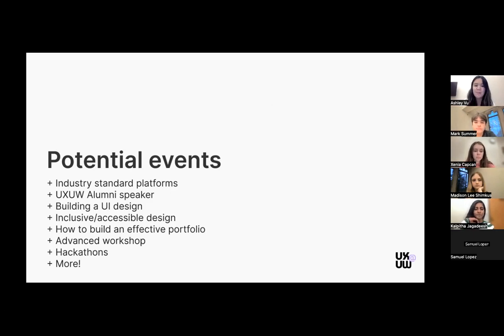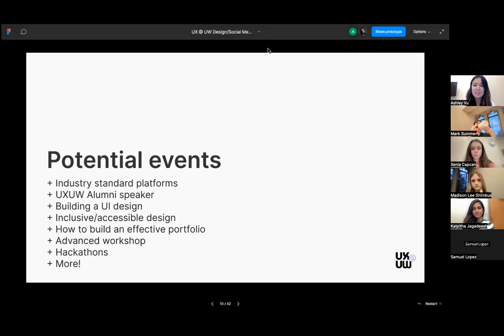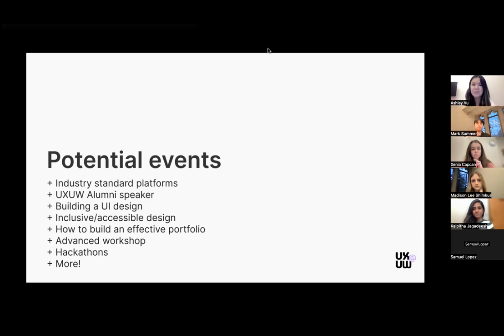Because you can go to any event at essentially any time, we'll have events throughout the year that cater to different aspects of learning about the UX process. We'll have industry standard platforms and alumni speakers come in. We'll do workshops where we build UI designs. We'll talk about more niche topics in UX design, if you're more interested in that, like inclusive or accessible design, building a portfolio, and how to build a case study. And in the past, we've done hackathons. So this is something that our club does, small and large scale events. So definitely something to look out for.